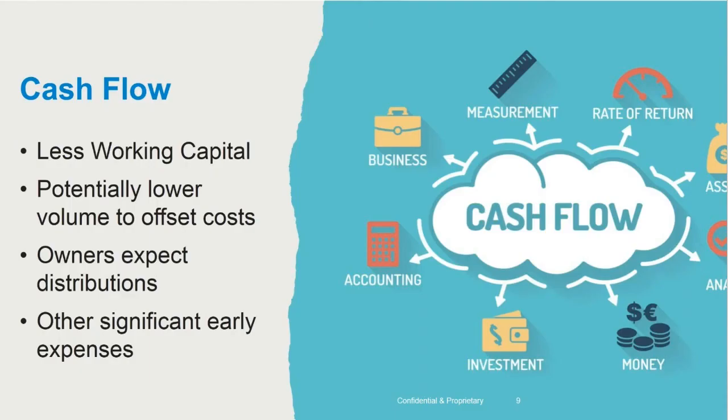And finally, cash flow, because if we're going to have a conversation about ambulatory surgery centers and not talk about the economics, we're really just not having an honest conversation, right?